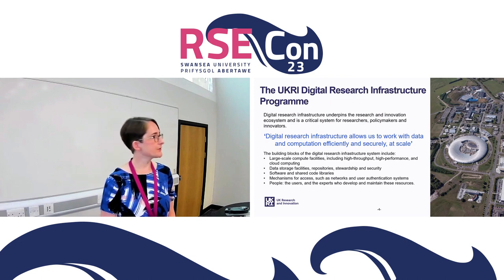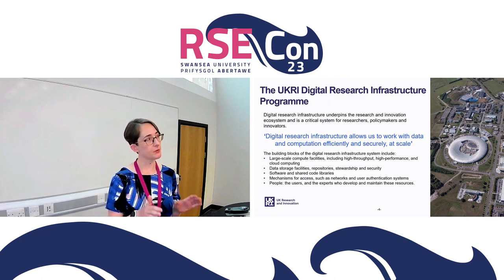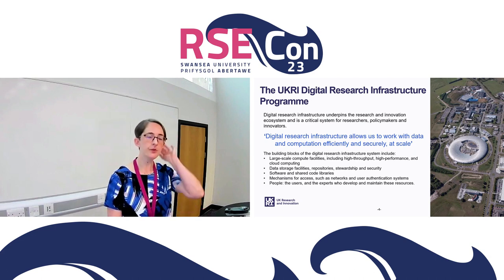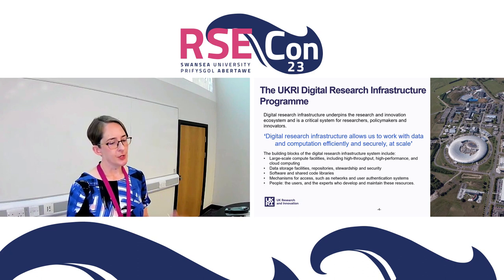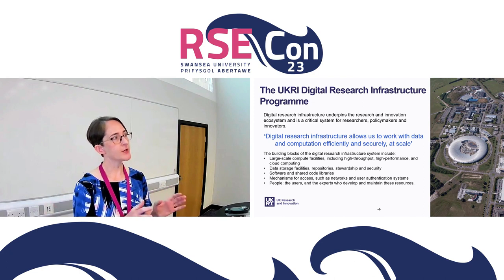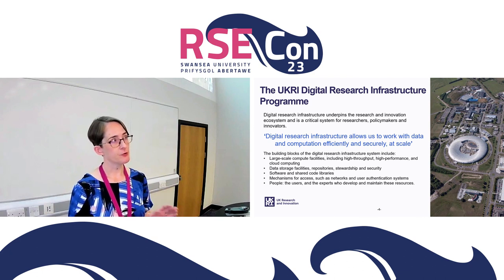So in the past couple of slides, I've given you some examples of what the discipline-specific research councils have been doing in terms of software support. A relatively new development is something called the UKRI Digital Research Infrastructure Programme. With the advent of UKRI in 2018, there's the opportunity to work more collectively in certain areas that underpin all research and innovation, and areas which are really strategically important. Because of this, the DRI programme was formed.